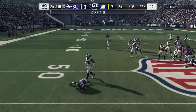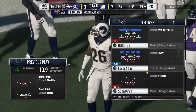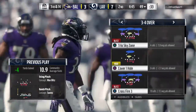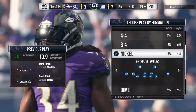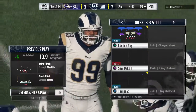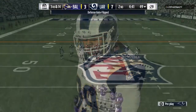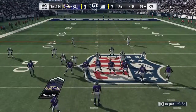This is Collins on the toss. And heavy contact. He is knocked down hard at the 49. He lost 4 there, and it's third down.